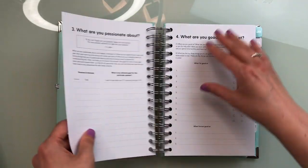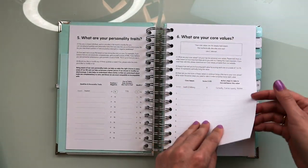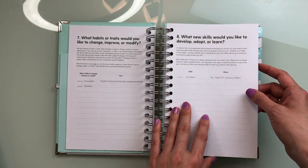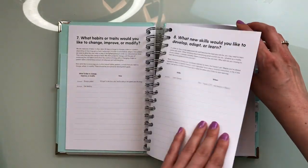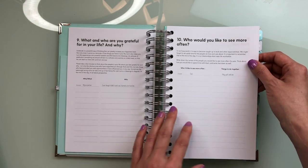So what makes you unhappy? What are you passionate about? What are you good, not good at? What are your personality traits? What are your core values? What trait or traits would you like to change, improve, or modify? What new skills would you like to develop, adopt, or learn? And what and who are you grateful for in your life and why?